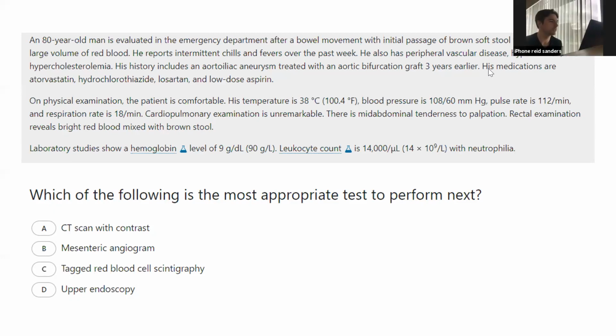An 80-year-old male is evaluated in the department after a bowel movement with initial passage of brown soft stool followed by a large volume of red blood. He reports intermittent chills and fevers over the past week. He also has peripheral vascular disease and cholecystitis. His history includes an aortoiliac aneurysm treated with an aortic bifurcation graft 3 years ago. His medications are atorvastatin, hydrochlorothiazide, losartan, and low-dose aspirin.